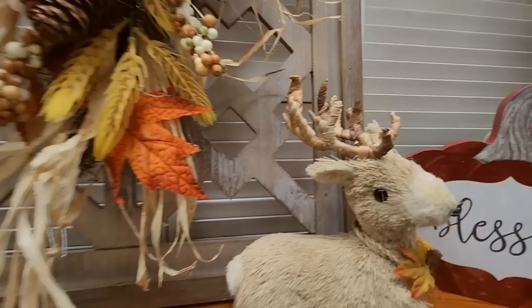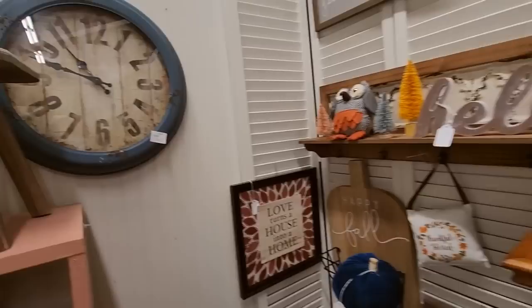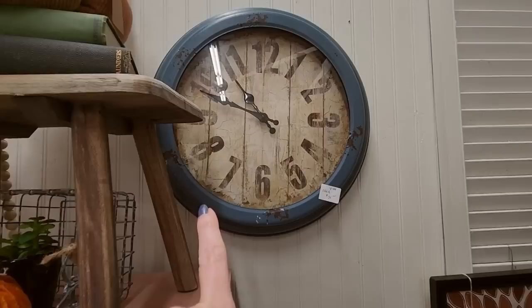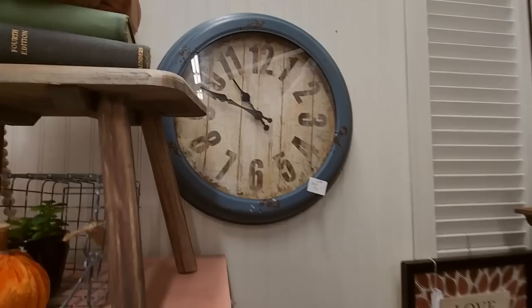I used to have a great aunt who did not like the sound of a clock. She said the sound of a ticking clock was the loneliest sound in the world. Now that I wouldn't mind. It's not a super loud sound. Yeah, that wouldn't bother me. Some clocks are really loud.